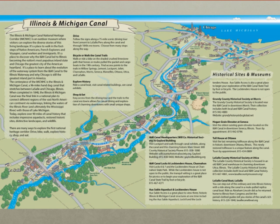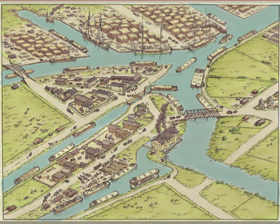I've done a lot of work for the Canal Corridor Association since the late 90s. This is a whimsical map showing LaSalle on the left all the way to Chicago on the right, which is the route that my boat will be traveling. Illustrations like this are fun, but what I really enjoy is doing more historical illustrations.